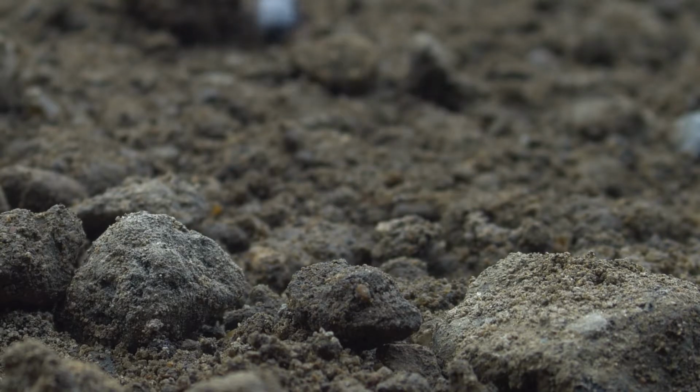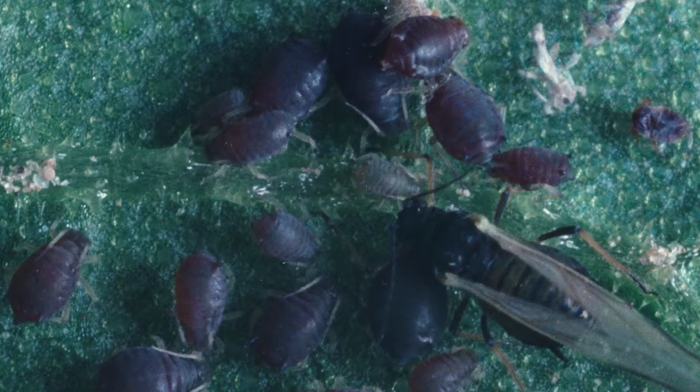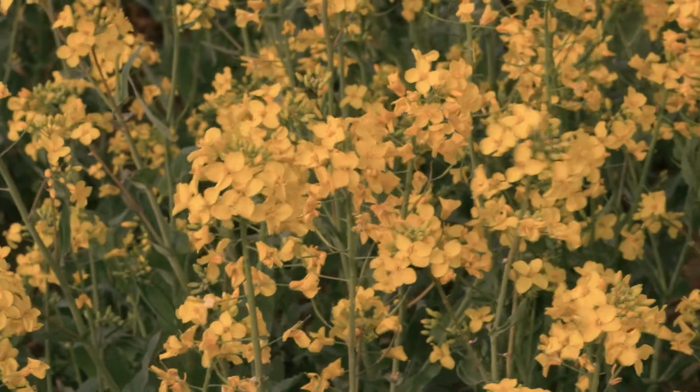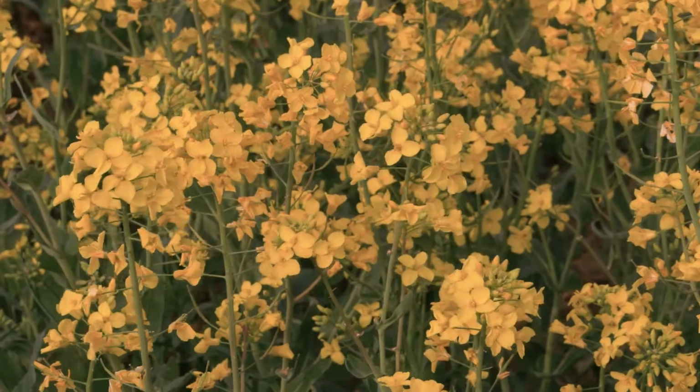We hope that it'll help us with other pest problems as well, black bean aphid, pea and bean weevil, all the insect pests of oilseed rape. I tend to walk away from those and not spray. You know, I'm in a benchmarking group with at least a dozen other farmers and our yields are just as good as theirs, if not better.